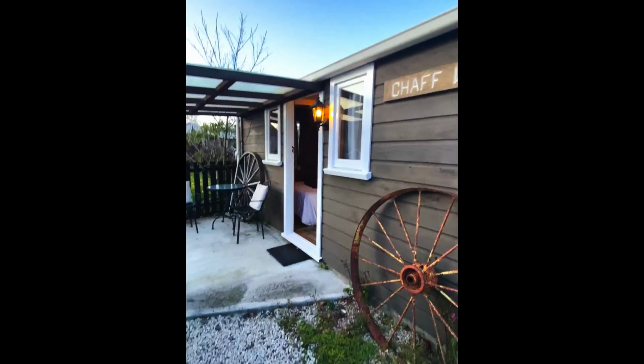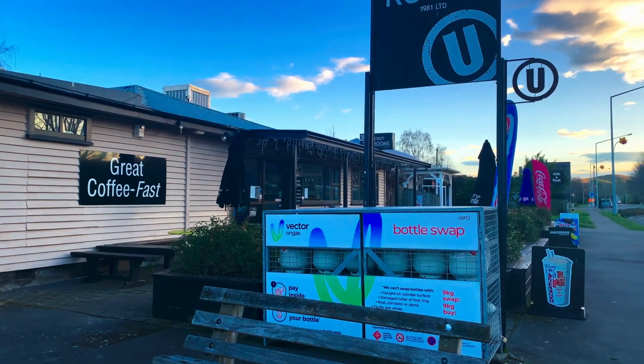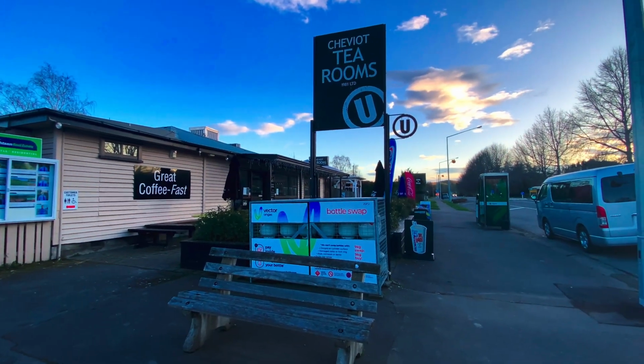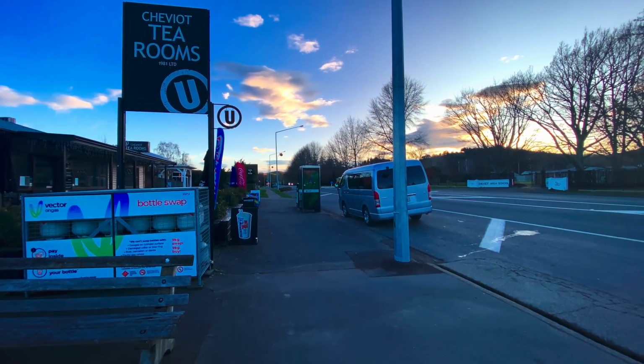We spent the night at the Hotel Trust Hotel and Bar, which is well known in this area, for a few beers and dinner. We got off early to get ready to drive to Blenheim and had some tasty coffee at Tea Rooms Cafe.